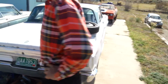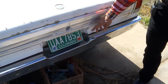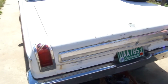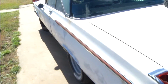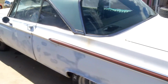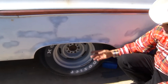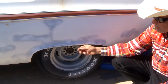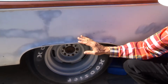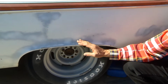So this one has '09 tags on it, which means that it likely hadn't been on the road for some time. But this is typical of the cars that you find in Colorado. It doesn't have the usual rust like it would if it came from the southeast. This one's obviously been drag raced. It's got Hoosier drag tires on it. But look at that fender. This fender is still the original thickness, and it doesn't have any Bondo in it. If this car was in Houston, it would have turned to crap a long time ago. So this is why we look for these cars in Colorado.